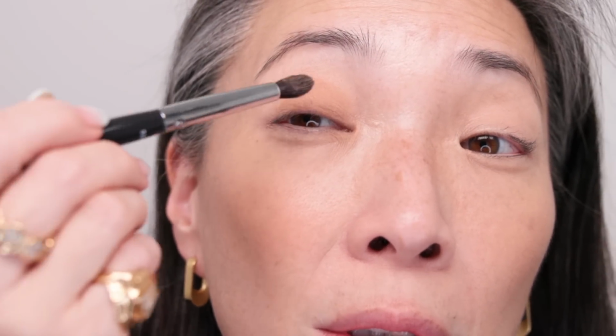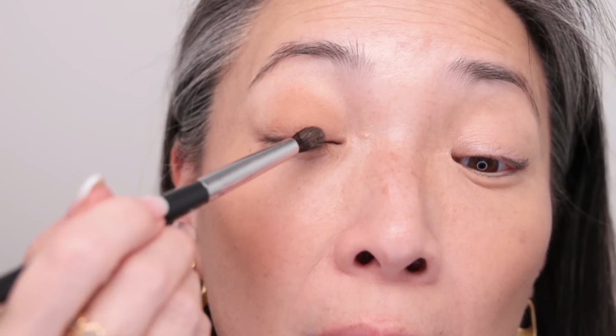So far, so good. Absolutely seamless. Even coverage, blended out beautifully. It doesn't look spotty. I'm trying to remember what my issues with matte liquid eyeshadows are. Generally, I feel like it picks up itself. So as you're sitting there blending, you'll pick up the product and end up with eyeshadow that looks kind of splotchy. But that did not happen here.